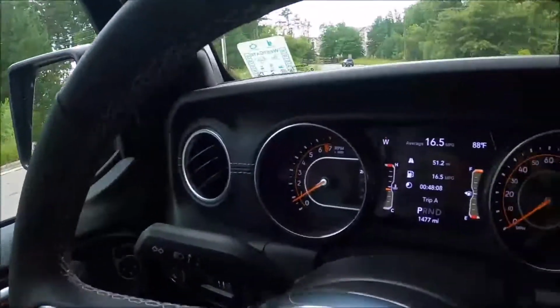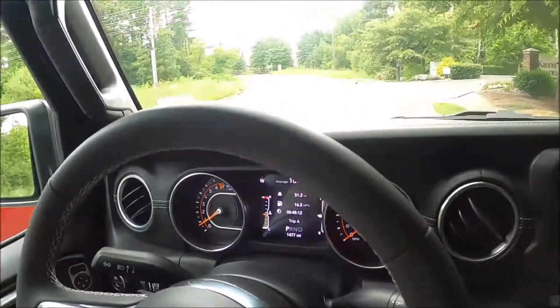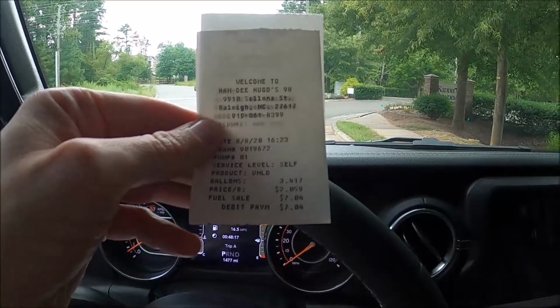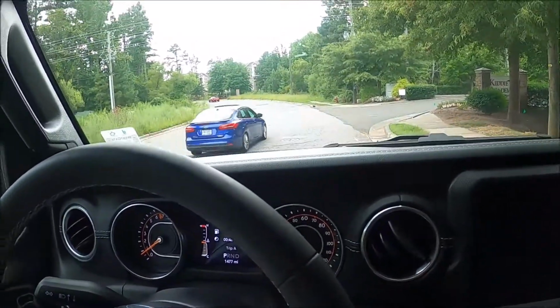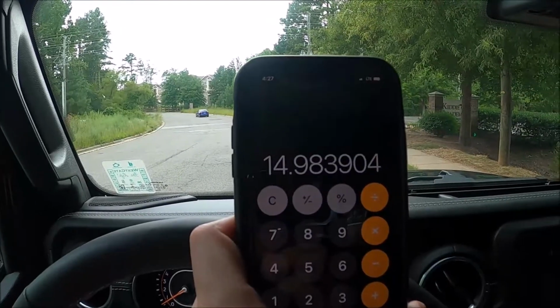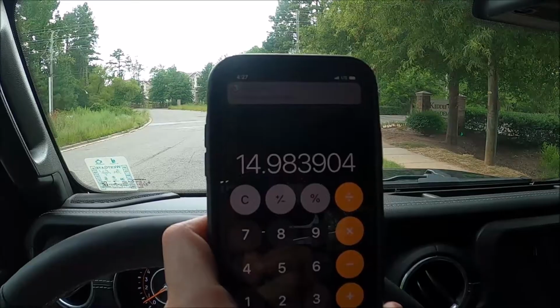Okay, so I just got back from my highway loop, 35s, stock suspension. So according to this, I drove 51.2 miles, and if you can see this, I used 3.417 gallons, which means our gas mileage is really bad. 15 miles per gallon.